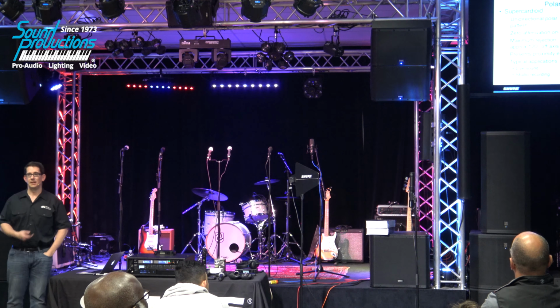But I think it's an interesting perspective to have all these lined up. It's rare that you get a chance to listen to this many vocal mics in the same space. So we will start with the SM58. Everyone here has used this microphone, correct? Yes. So you know what it sounds like.